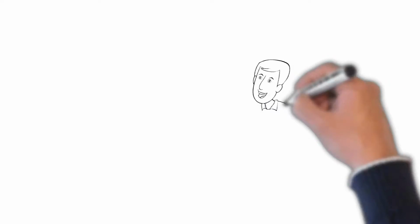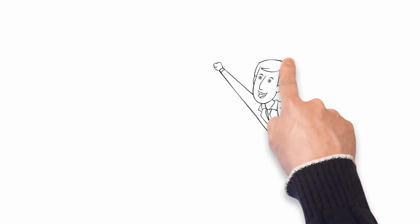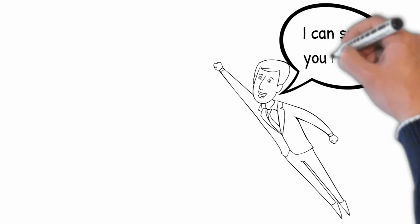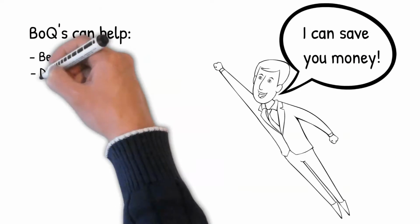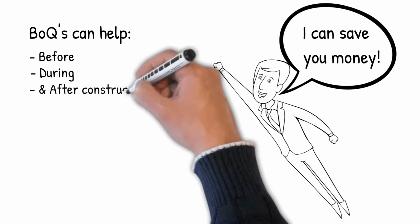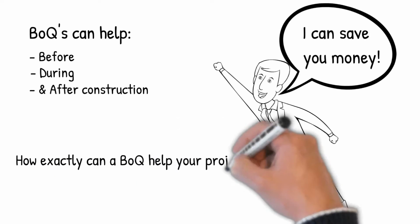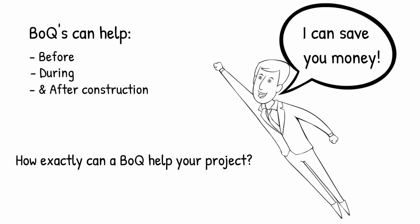Appointing a quantity surveyor to produce a bill of quantities, termed BOQ, has the potential to save a great deal of money on the contract price for many reasons, including before, during, and after the construction. BOQs are used in all types of contracts, including NEC and JCT, and are very often produced in accordance with the new Rules of Measurement 2, or NRM 2. But what is a bill of quantities, and how exactly can it help a project?